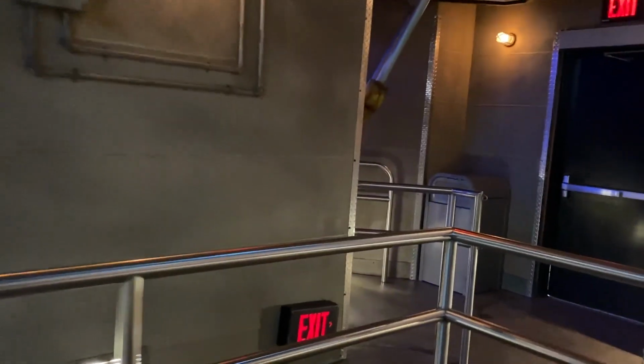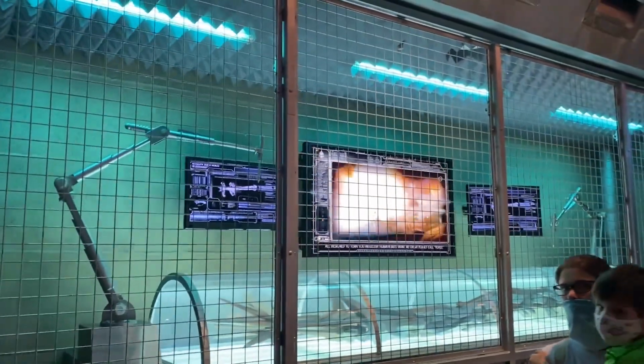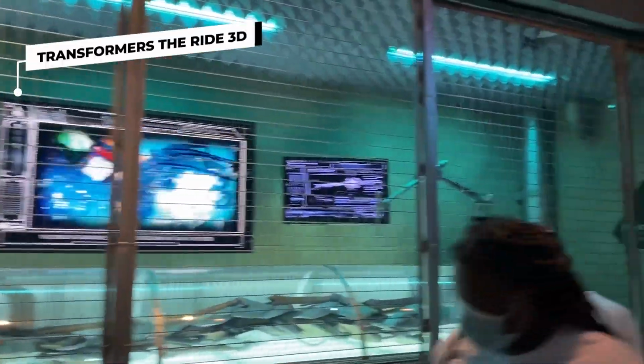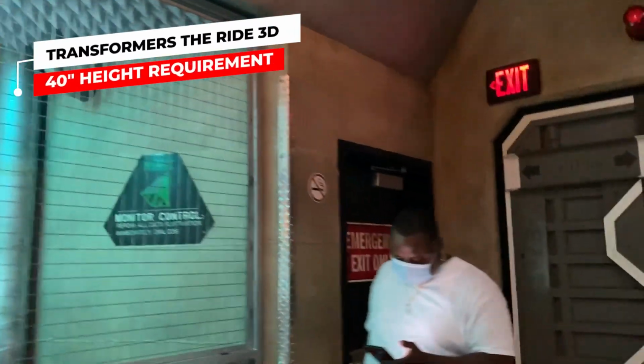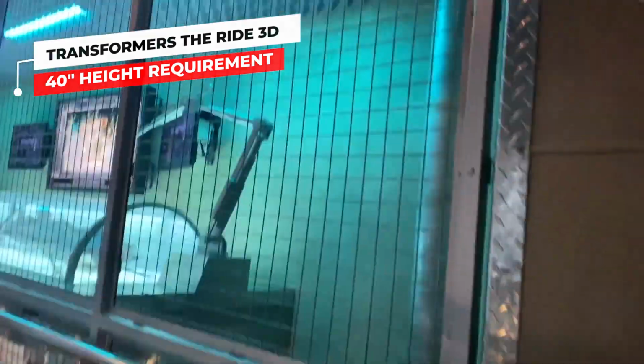The story of this one is that the bad guys, the Decepticons, are trying to get the Allspark, so you head out to help the Transformers, come into contact with a lot of the good guys and the bad guys, and of course the end, good prevails when Optimus Prime and Bumblebee come to the rescue. Transformers does have Express Pass. The line can vary, like right now it's a walk-on, but it can get a little bit longer, so keep an eye on it throughout the day.